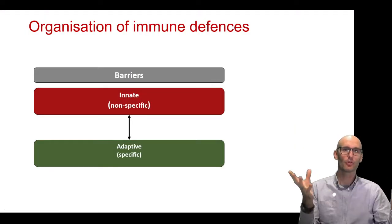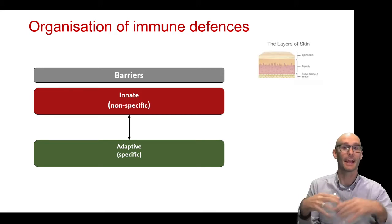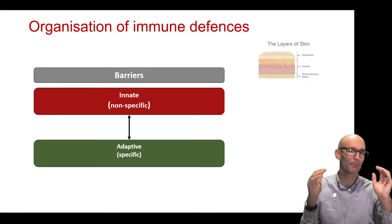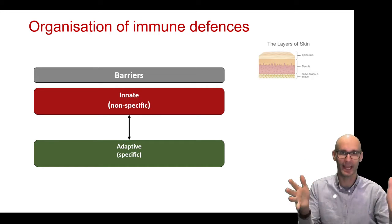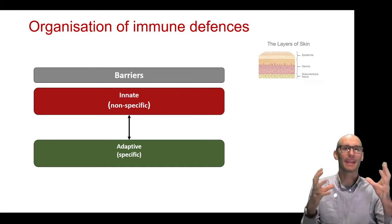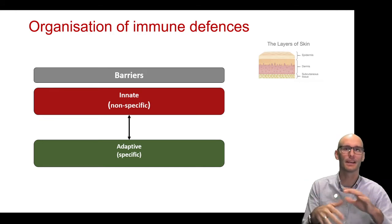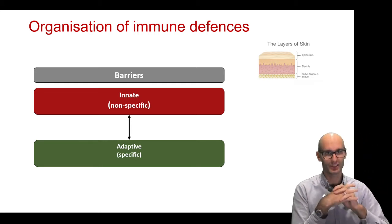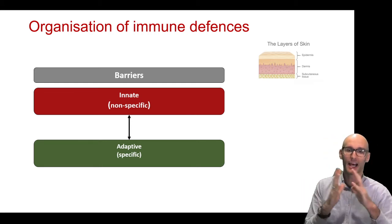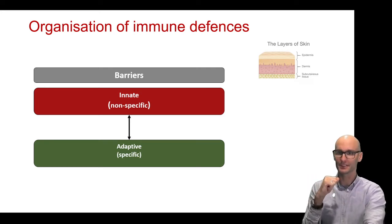Okay, so the rough organization of the immune system is we have barriers, which is things like our skin. It's kind of boring, but it is important. The dead outer layer of our skin is an amazing protective mechanism against pathogens. And this is why if we get a cut or a blister that breaks the surface of our skin, it opens us up to infections. So barriers are doing a lot of work when it comes to protecting us from infections.